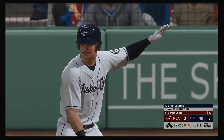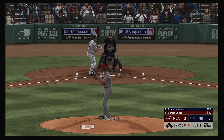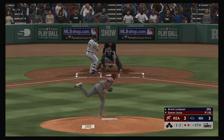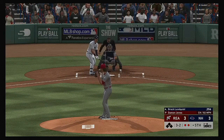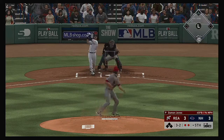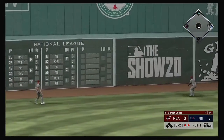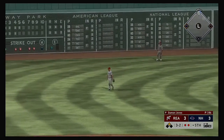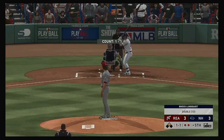So coming to the plate, Brock Lundquist. It was a walk in his last trip. The 2-2. Bases are empty here with two men out. This one's hit deep out to left center field. But it bangs off the out-of-town scoreboard. And he'll make it to second base now with two gone.